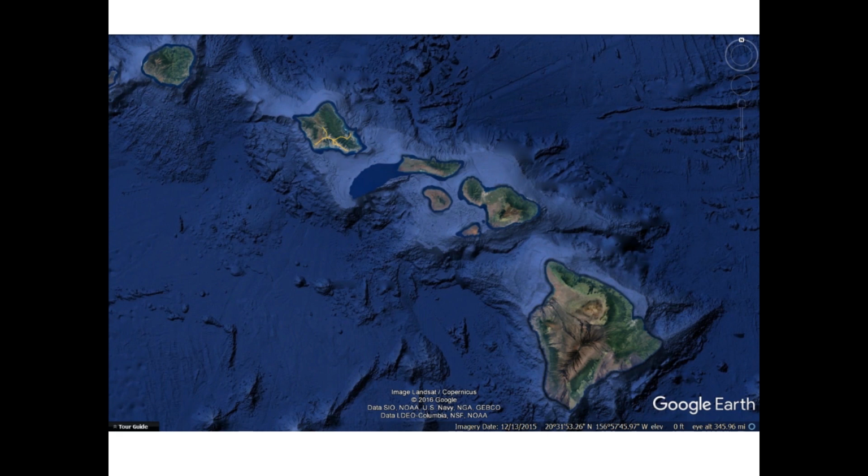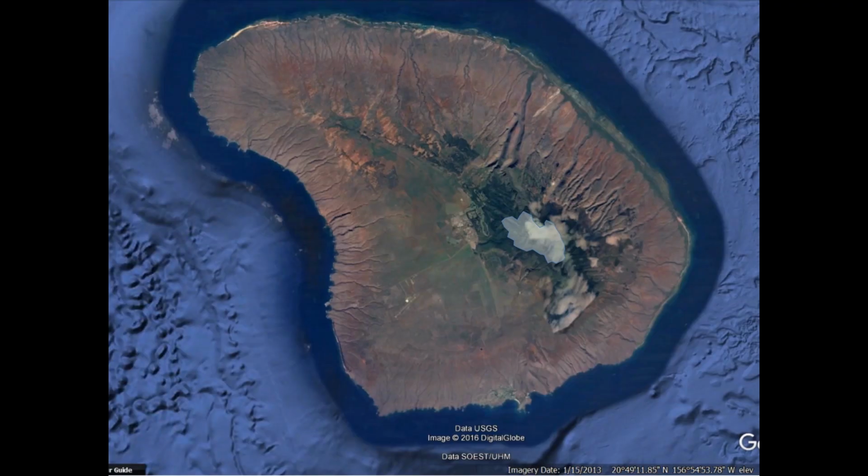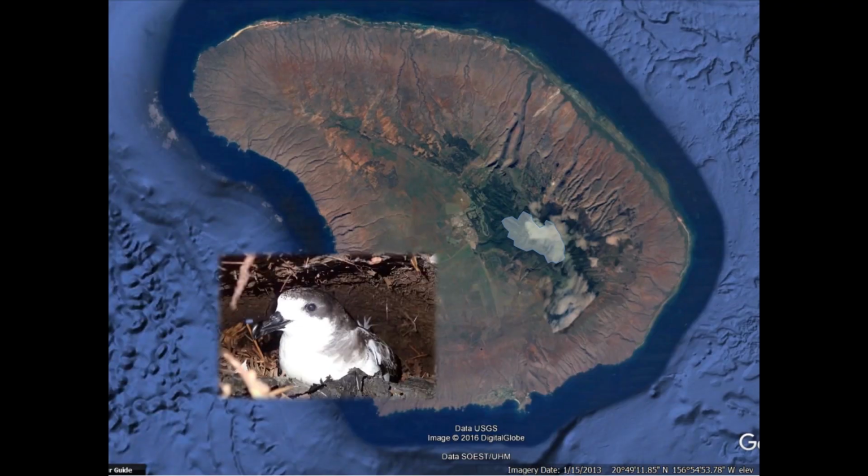So, as you're probably aware, Lāna'i is one of the main Hawaiian islands. It has about 3,500 residents, and though the forest birds are effectively extirpated, we keep finding little niblets that they're trying to come over, even as recently as a couple of days ago. The island is still home to some fairly large colonies of endangered Hawaiian petrels in the remnant mesic forest on the high part of the island.